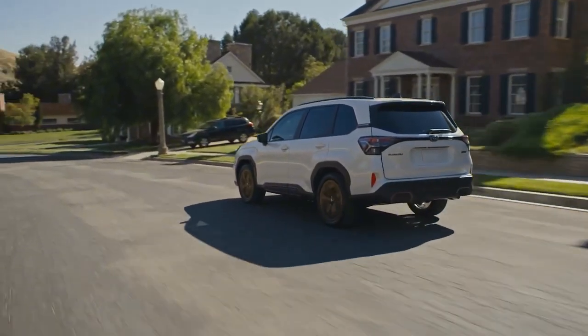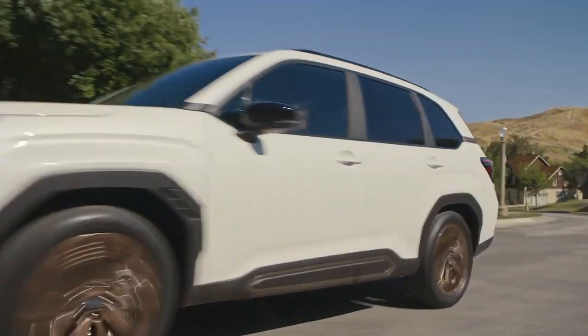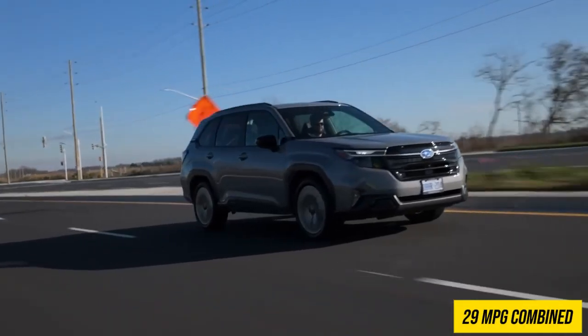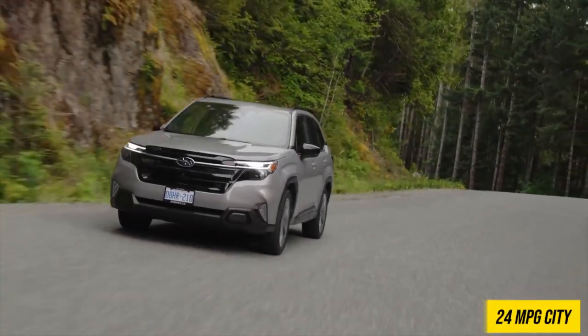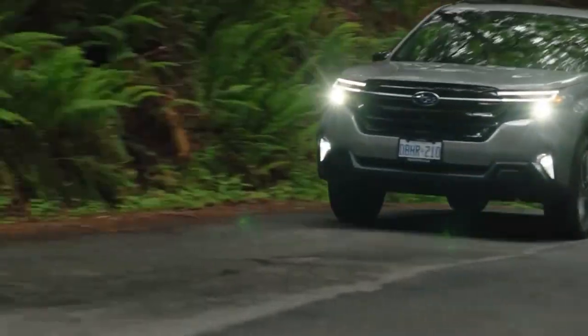On fuel economy, the differences really show. The 2026 Forester's gas engine gets EPA estimates of 26 miles per gallon in the city, 33 on the highway, and 29 combined for the base and touring trims. The Sport drops a bit to 25 city, 32 highway, 28 combined, and Wilderness is 24 city, 28 highway, 26 combined, due to its off-road tires and higher clearance.